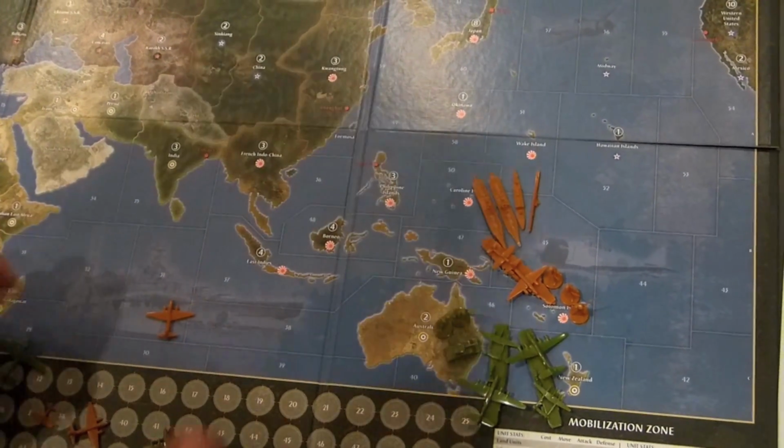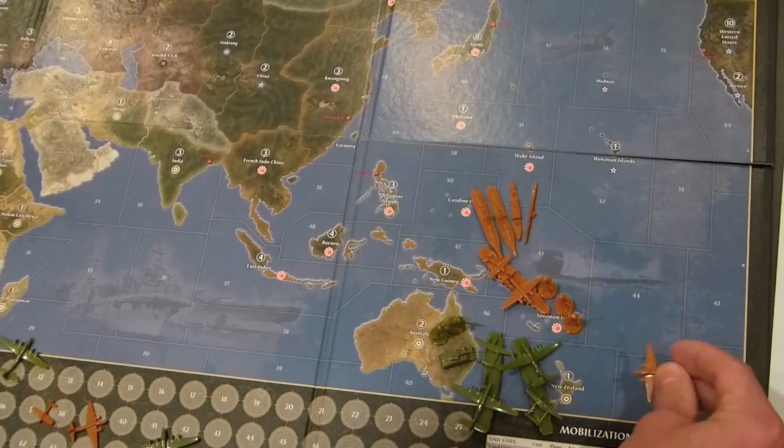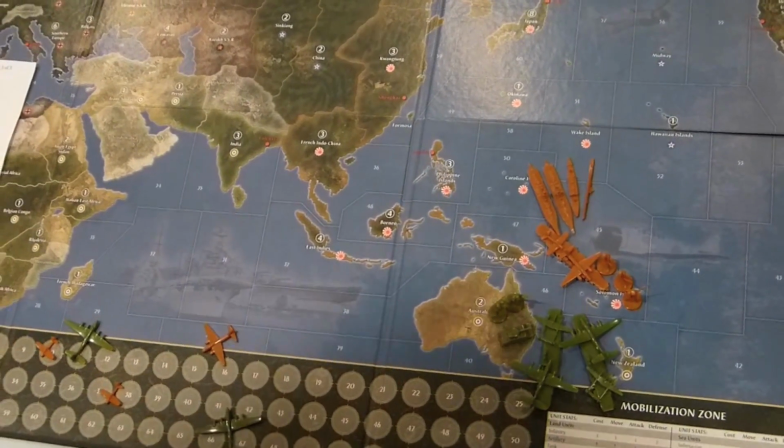Torpedo planes attacked Lexington, the Japanese. And also they dropped a bomb on Yorktown.